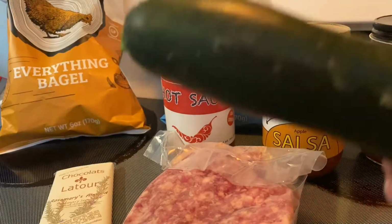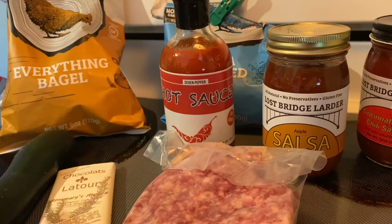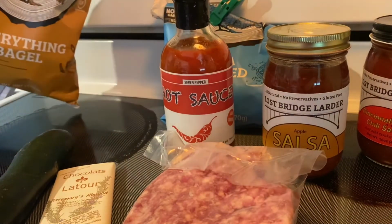I got a zucchini. Unfortunately, since we got there at the end of the day, that was the only fresh vegetable that I saw, just the zucchinis. So next time we need to go in the morning and see if we can get some more things.